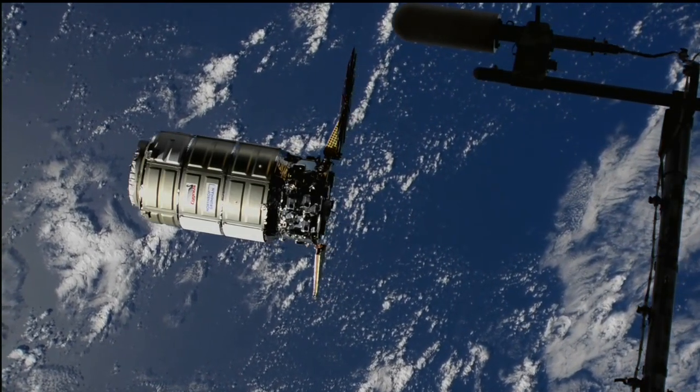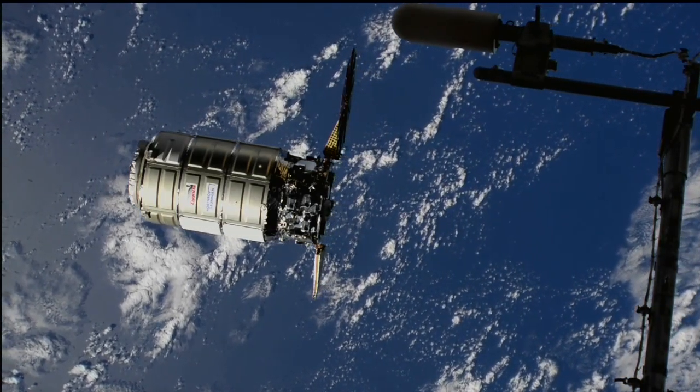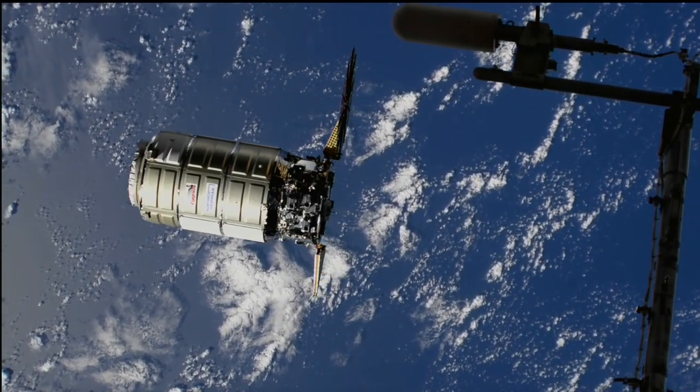Cygnus is still in its 30-meter hold point, 30 meters away from the International Space Station. The astronauts aboard the station inside the station's cupola are going through their steps.